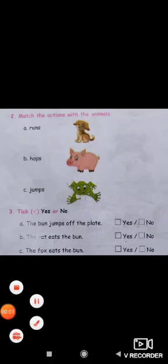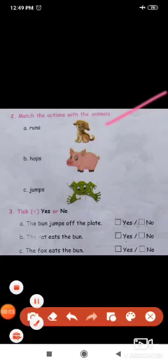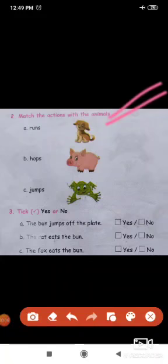The second one, match the actions with the animals. See the first one, runs. What animal runs to catch the bun? Pig. So you match runs with pig. Next, in the story, frog hops to catch the bun only. So you match hops with frog. Okay, in this story, pup jumps to catch the bun. So, you match jumps with pup.